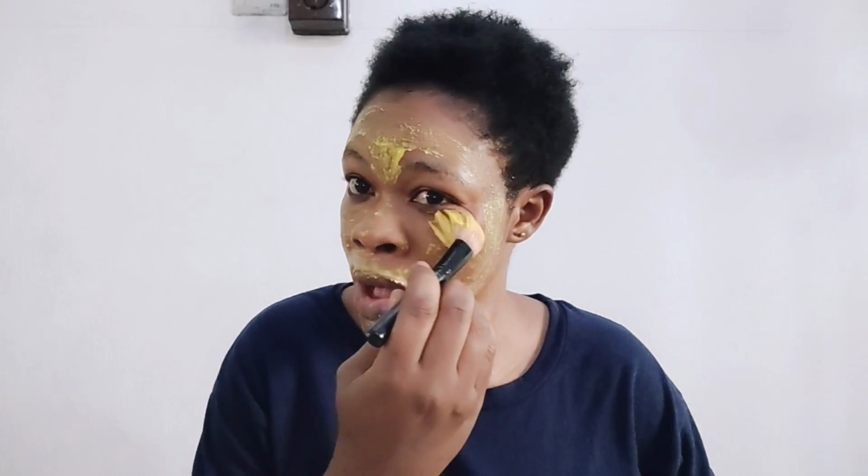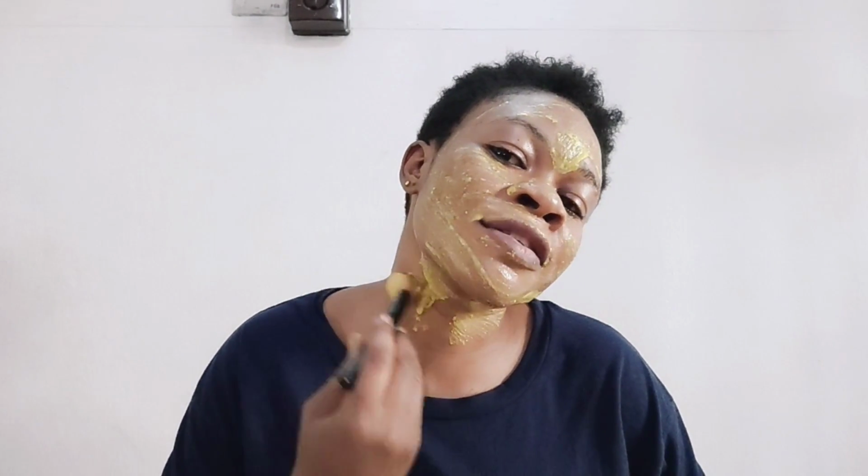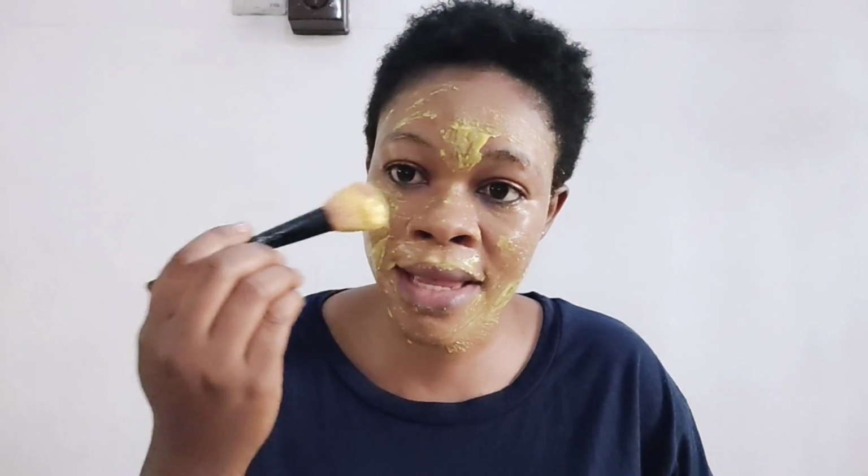Apply on anywhere you have dark patches. Apply under your eyes to remove under eye wrinkles. Apply on your neck as well to unify your complexion. Go ahead and apply all over your body to have a very beautiful skin, okay? So just target those places you have pigmentations, dark spots, and you love your skin very well.